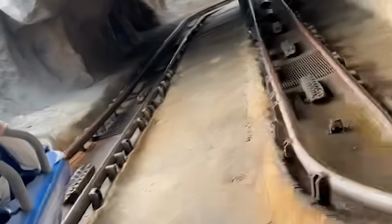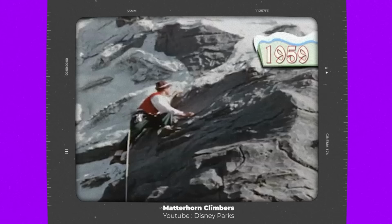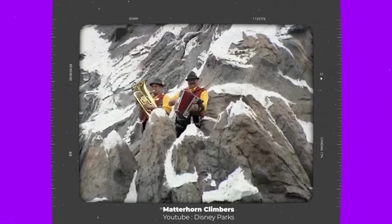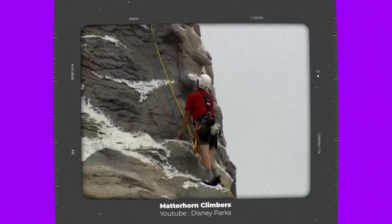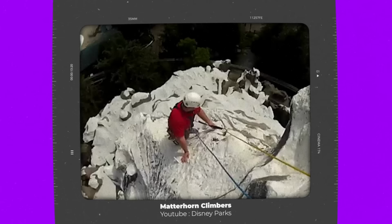What a tagline. Also, what's bizarro to think about is when this attraction opened, they literally had actors and cast members scaling it in little lederhosen, like mountain climbers. That was part of the set pieces. Also, the Skyway buckets went through it. Oh, to have been at Disneyland in the 60s.